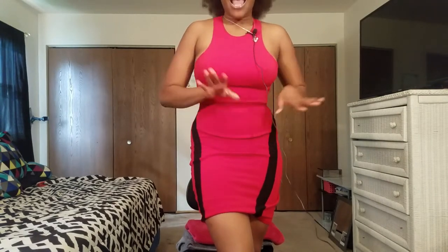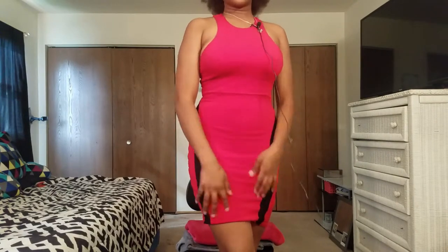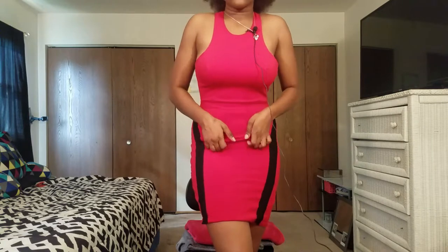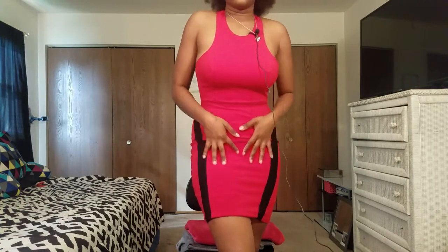I have my shorts on underneath here. I don't like having bunches in my dresses. I hate that. If I'm sitting down, then that's understandable. But when I stand up, I want it to be smooth. And that is what it does. It smooths everything out so that you don't have those crunches in your dress.